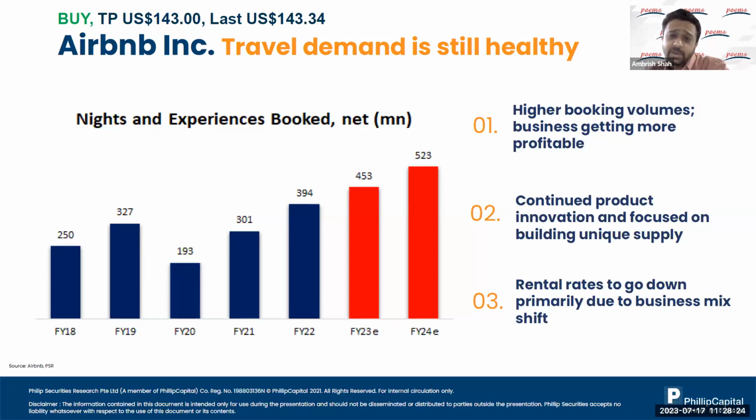Thirdly, the unique supply on Airbnb's platform has been increasing consistently. The total active listings on Airbnb's platform as of March were 7.6 million, compared to 7 million in December 2022. And this is mainly because of continuous product enhancements as well as Airbnb's support to hosts. It had recently introduced Airbnb Setup as well as Ask a Superhost. So these continuous enhancements help hosts get confidence to list their properties on Airbnb's platform.